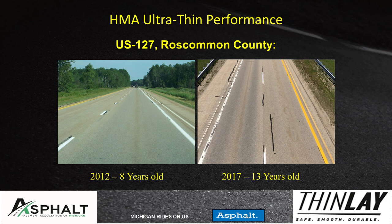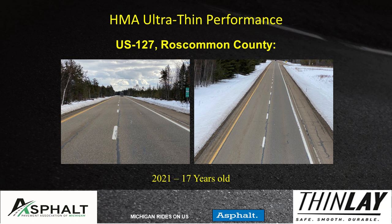As I said, I've been kind of tracking it over the years. Here's some pictures. The one on the left, 2012, it's 8 years old. The one on the right, 2017, it's 13 years old. You see there's very little maintenance being done to this. Basically all they've had to do over the years is crack seal every once in a while, and really even that you don't see as many cracks. It's just been a very good performer.